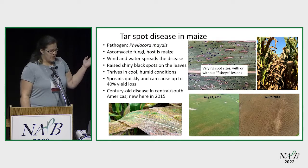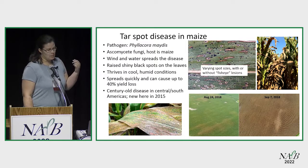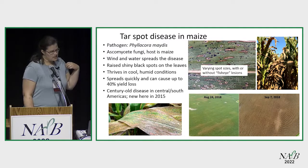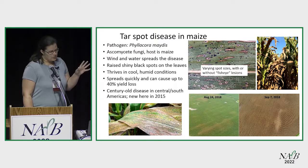So this is caused by a pathogen, Phyllachora maydis. It's an ascomycete fungus. Obviously its host is maize. It is an obligate, and we cannot inoculate for it, so one of the challenges is you have to have a region that has high incidence. It's spread by wind and water, and it causes these raised, shiny black spots on the leaves that look like flecks of tar. It thrives in cool, humid conditions, spreads quickly, and can cause up to 40% yield loss.